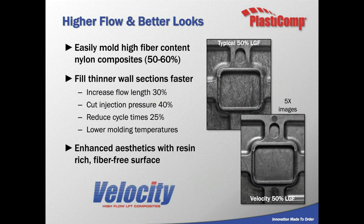Another marketplace came to us and they said, hey, what can you do about appearance and color? And we're pushing long fiber around the tool. Can you give us greater productivity in being able to use that? Can you get us into thinner walls? And we came up with a product called Velocity, which, as you can see here, increased flow length by 30%, cut injection pressure by 40%, reduced cycle times by 25%, lowered molding temperatures, and take a look at the pictures there, a significant improvement in appearance.